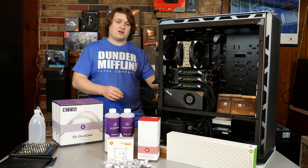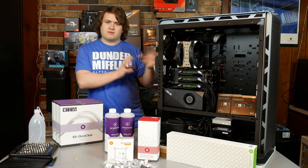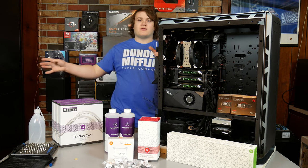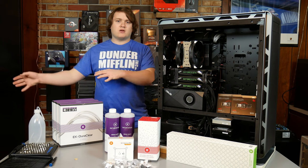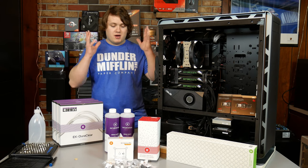Eventually, the idea is to add in all three GPUs. Obviously, the CPU, and hopefully the VRMs, if a full cover block comes out from UK for this. So there's future videos coming, but that's going to be later in the future, hopefully after new GPUs come out and stuff like that. So this is just the CPU loop for the time being.